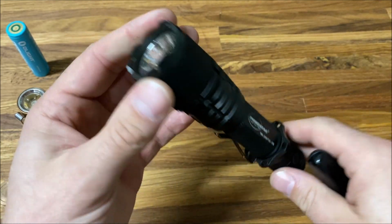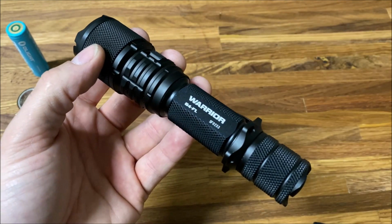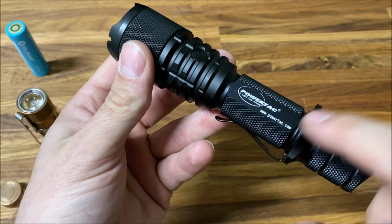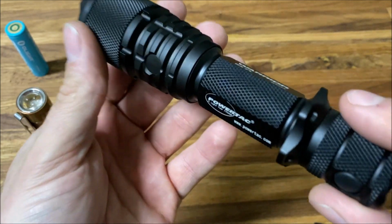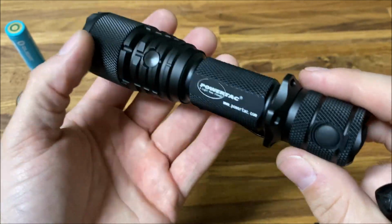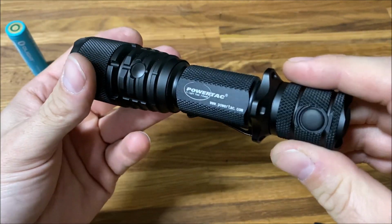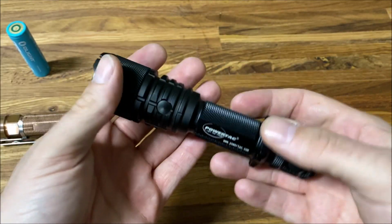I want to see more of this company. I want to see what they're capable of when they get a little more wind in their sails and become a household name like Surefire or Streamlight. After I told them that, they said, if you want to promote some of our products and see these in people's hands, which I do, I think the best way for them to get on the map is for people to actually hold this. You can't hold this in your hand and not instantly think, these dudes are passionate about this, these dudes care about what they're doing. But you can't reach through the camera and do that.